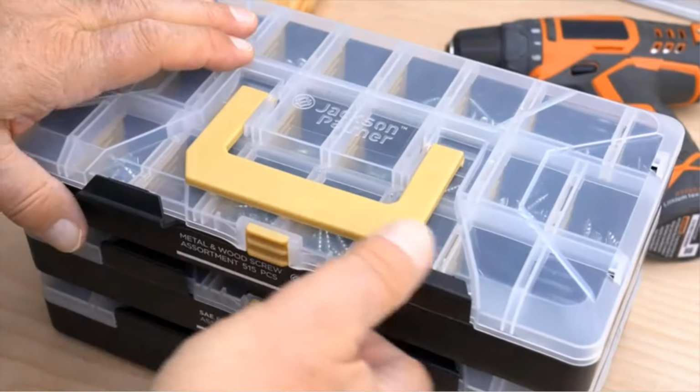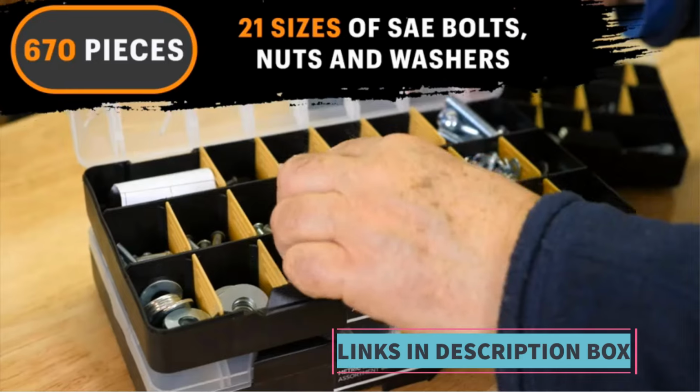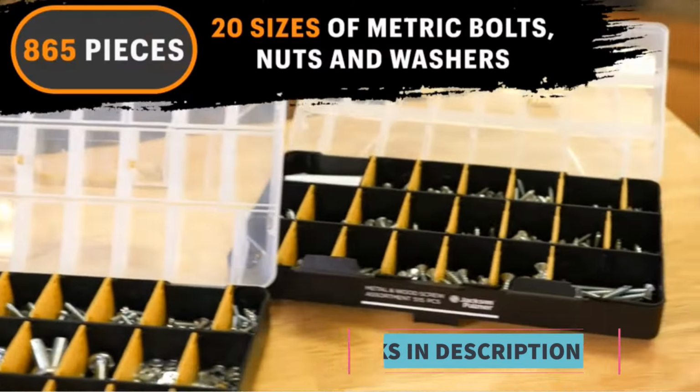Overall, the Jackson Palmer 2200-piece hardware assortment kit stands out for its extensive variety, organization, and the quality of its contents, making it a must-have for anyone engaged in construction, repair, or maintenance tasks.